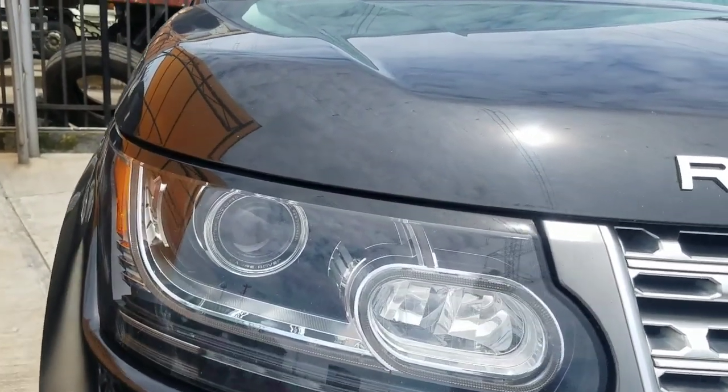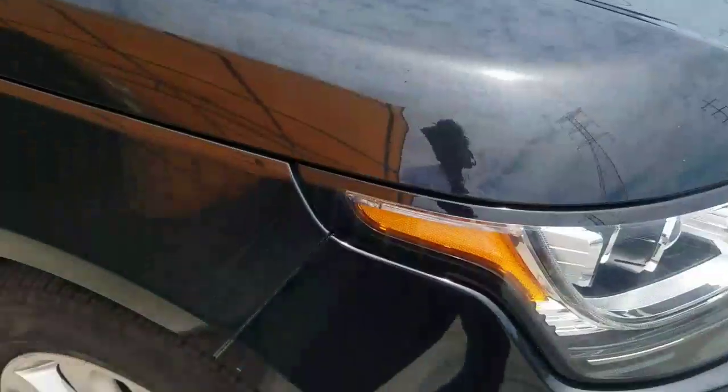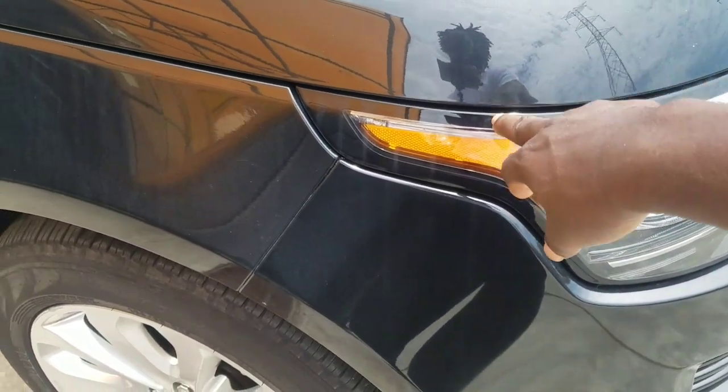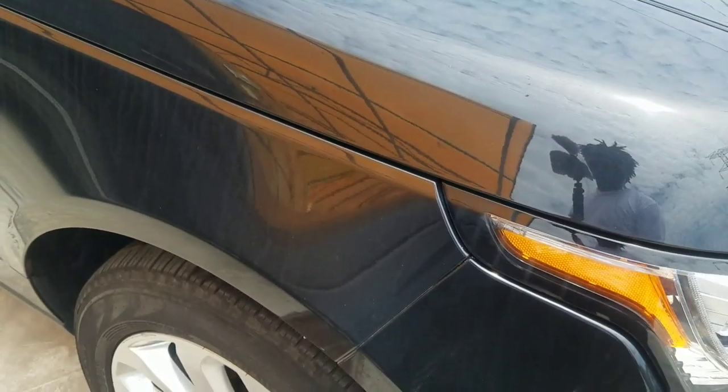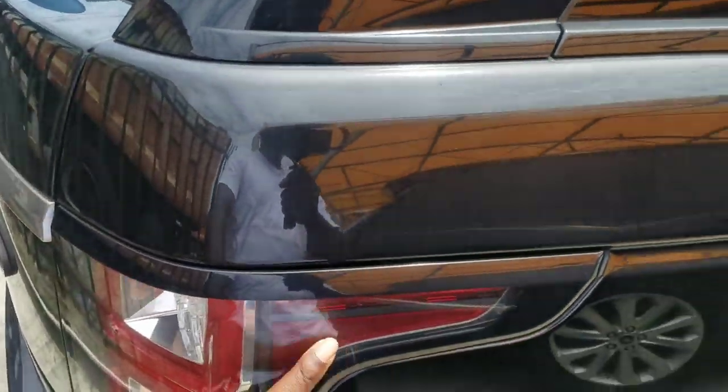That is nice. LEDs, and cars that have this orange thing here are rather American spec cars, and it's their safety regulation. Here has to be orange, and if you come over to the back, here it has to be red. The back seat.